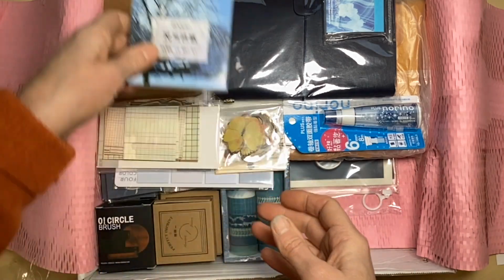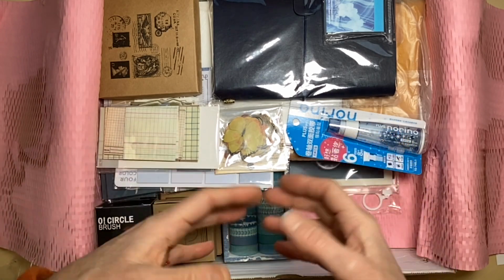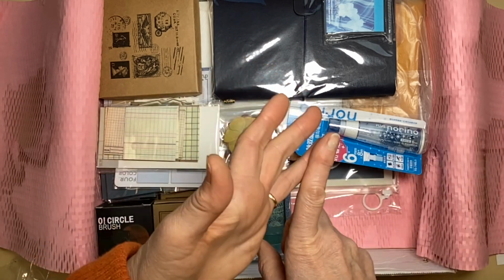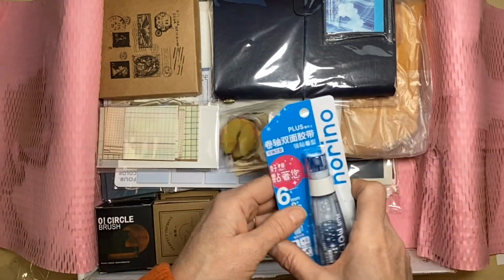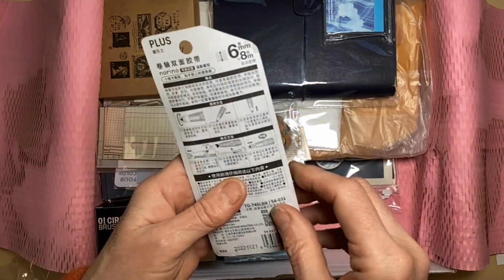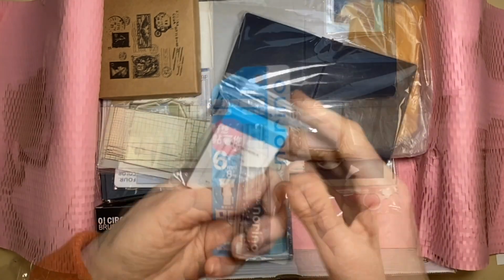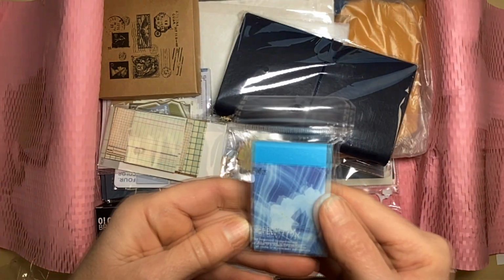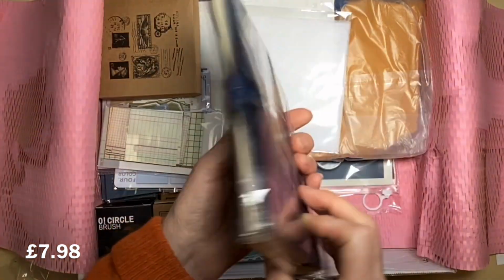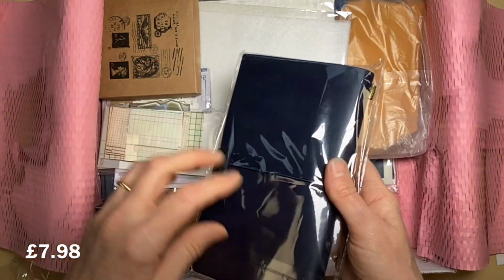I was just bamboozled when I looked at their website. So they do general stationery and everyday essentials, as well as bullet journaling, art journaling, scrapbooking type things. So, what's that? I don't even know what it is. Oh, it's a tape dispenser. And then more little scraps and things. I do remember this. I just thought this looked really nice as a journal.